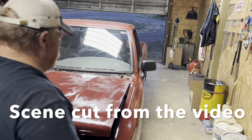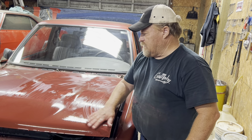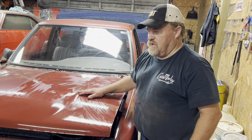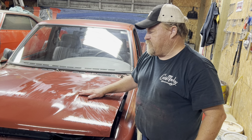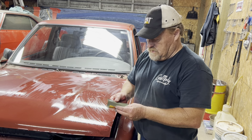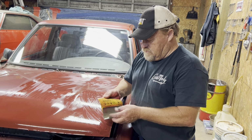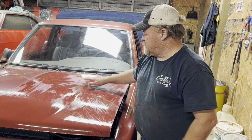Okay, see the paint on the hood of this little Toyota. It was pretty rough, just a lot of dirt and stuff in it, that I think it was repainted once. So to buff it out, I've decided to color sand it here, and I'm using 2000 grit wet dry sandpaper, and that'll get all the roughness out of the hood.